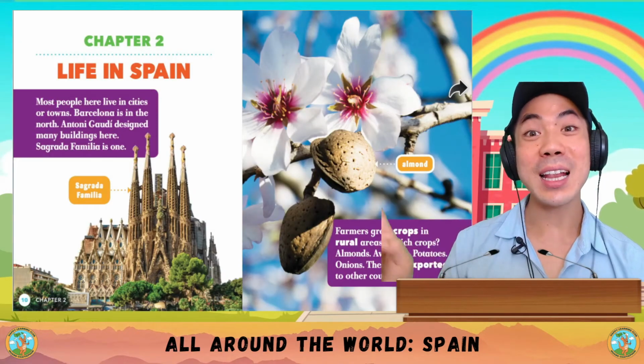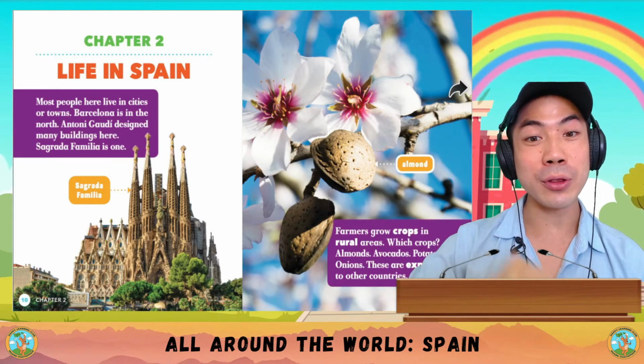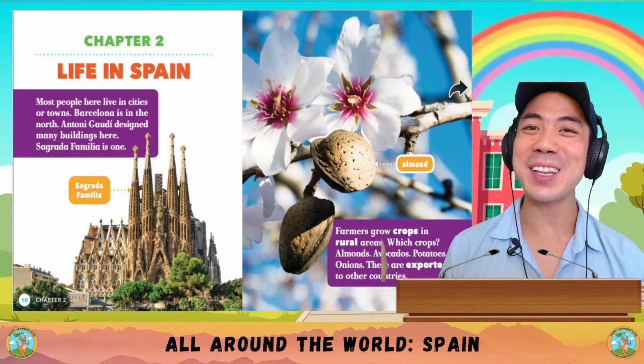Chapter 2. Life in Spain. Most people here live in cities or towns. Barcelona is in the north. Antoni Gaudí designed many buildings here. Sagrada Familia is here too, which is this building over there.